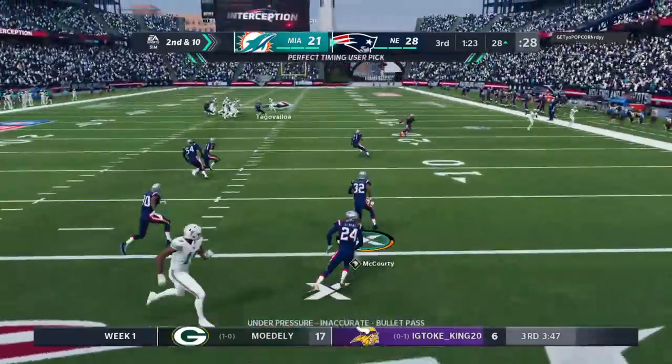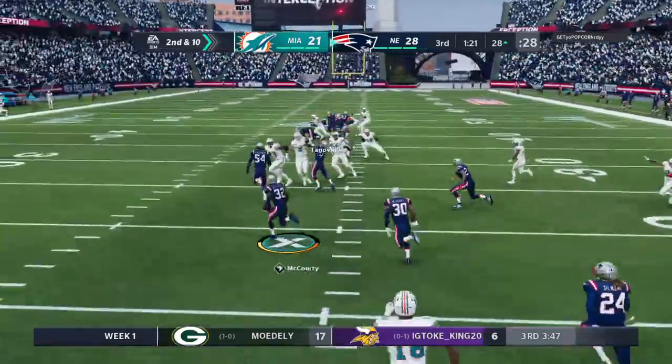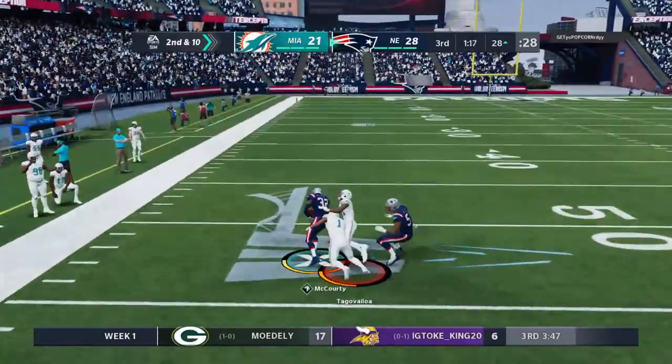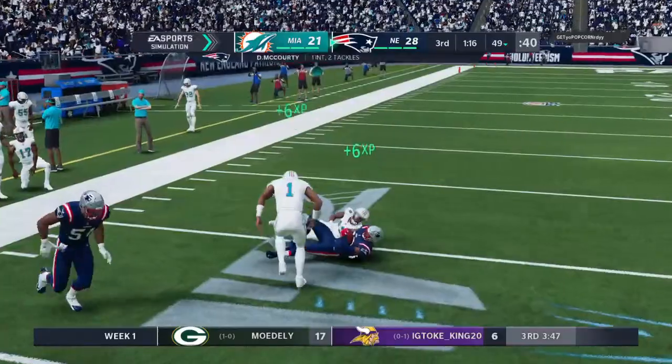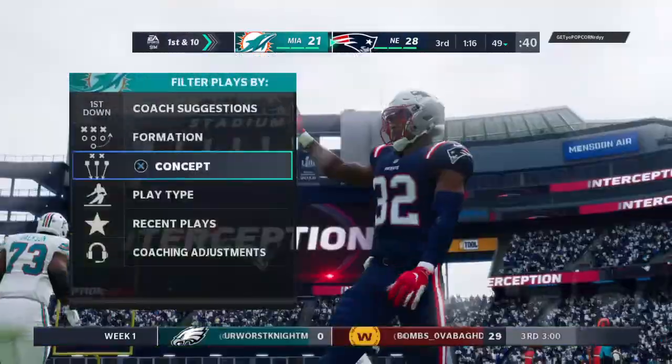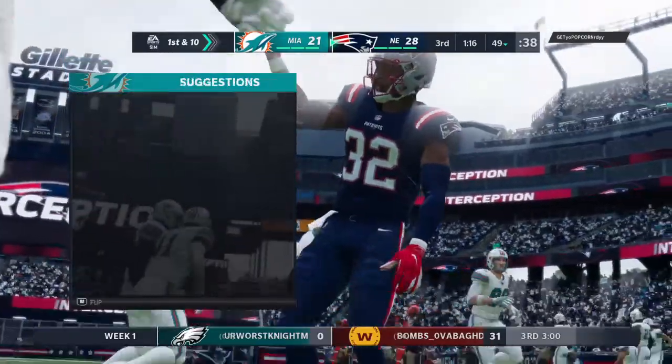Oh, and Tua going to be intercepted for the third time. Devin McCourty picks it off. And he'll bring it all the way back, just a yard or two shy of midfield. Certainly not what he was hoping for, Charles. That's now 3 interceptions in this ball game.